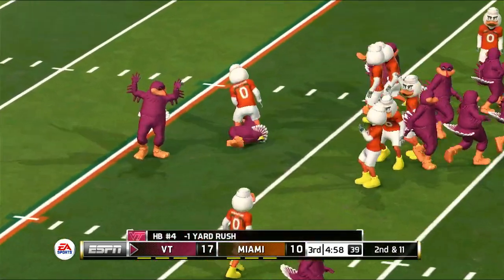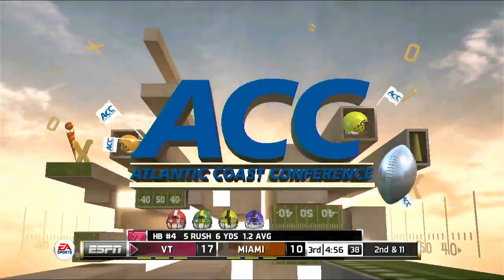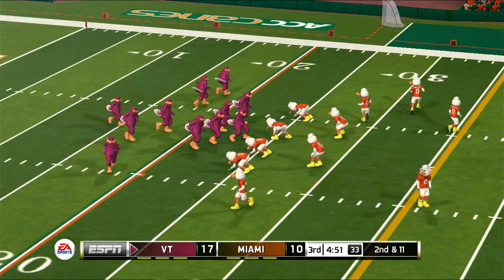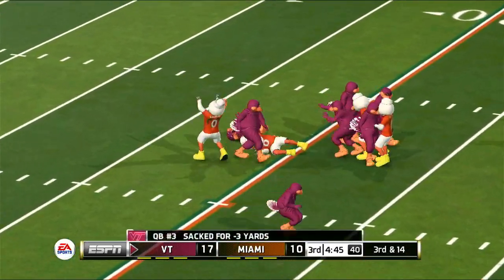Brought down at the 24. We've got a 2nd and 11, ball on the 24-yard line. And they get the sack.